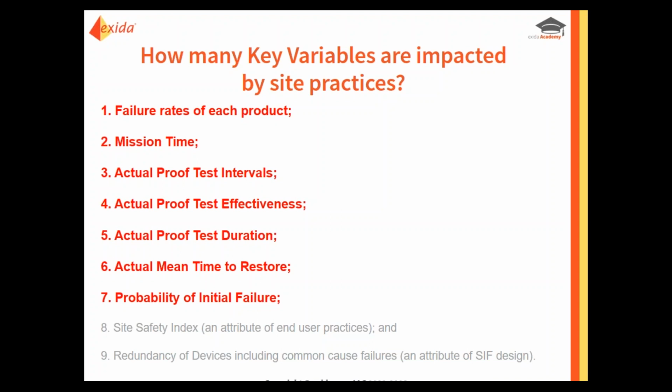Now, specifically, whenever SSI is less than a 4, there are 5 key variables of the 9 that become modified. All right, so you have the failure rates of each device. You have the proof test intervals. You have the proof test effectiveness. You have the mean time to restore, and of course the PIF, or the probability of initial failure. These are the 5 that are affected by the SSI and that affect that PFD average.